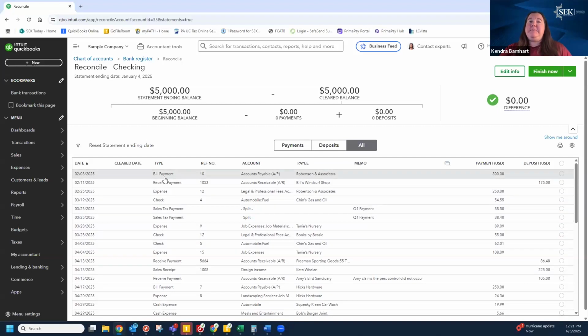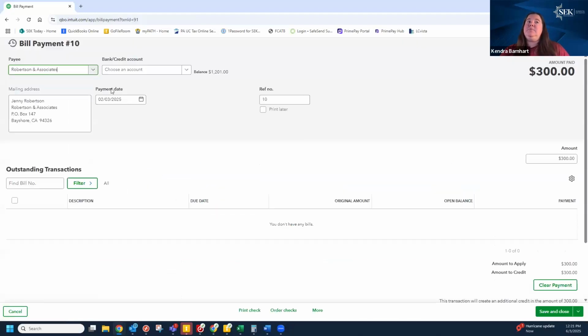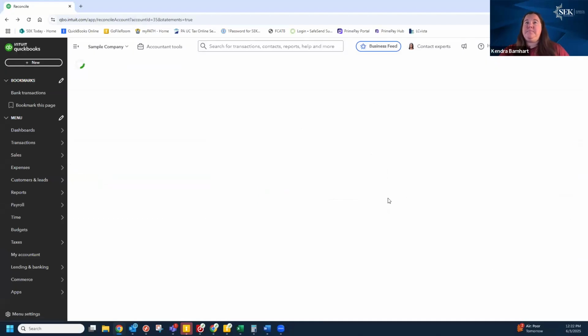Let's say that this payment here, you did have to reissue. You could very simply just go in here and click on your edit and it will take you back to that screen. What you would do, proper procedure would be you just change your payment date and then click your print later and then reprint that check. That'll essentially void that old check and then reissue with a new date.